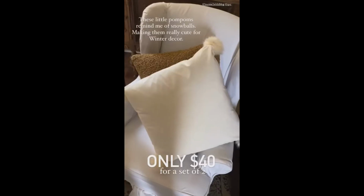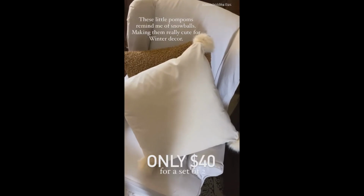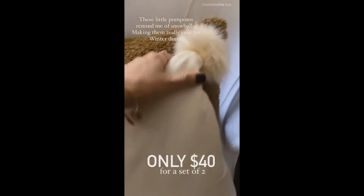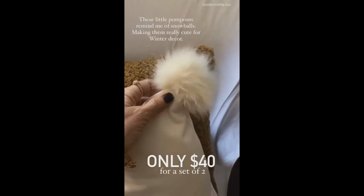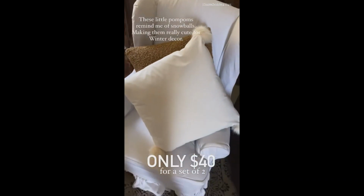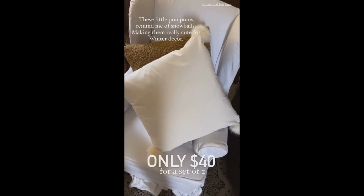Also in Lauren's collection are these creamy white pillows. They are so soft with the little pom-poms on the ends of them, which remind me of little snowballs. It's perfect for this time of year and all winter, and they come in a set of two.